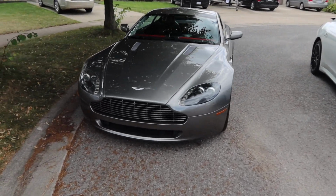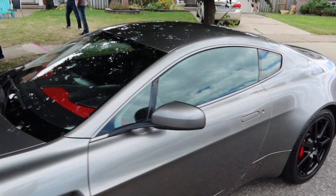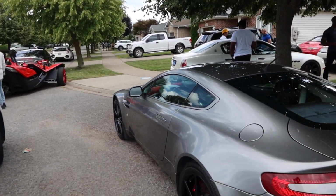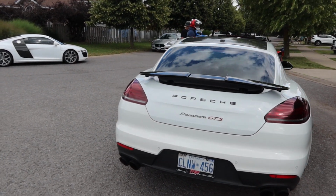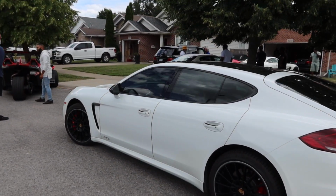And some of my cousins, Aston V8 Vantage, and it has the manual. So that makes it special. Panamera GTS. Had a nice little drive here.